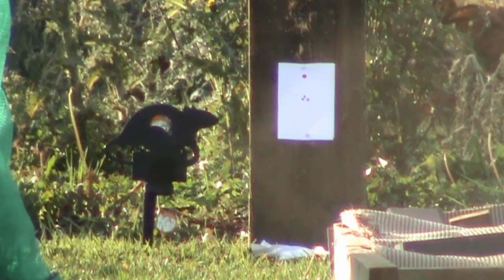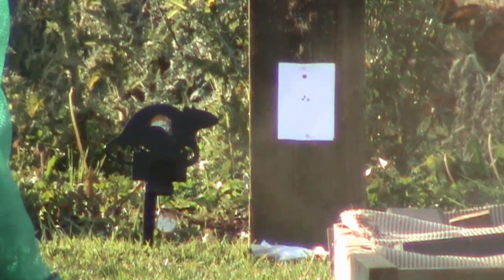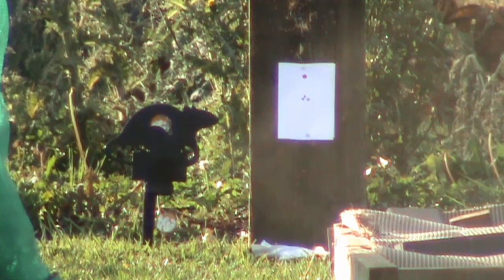1. There you go. It just shows the importance and the accuracy if you calibrate it yourself.